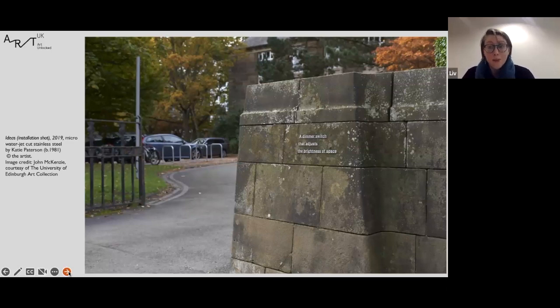And much like the other works in the collection, our commissions on campus are also integrated in teaching. We've been very lucky to be able to deliver seminars on Ideas and have visits to KB with students since its installation, and this has been a really fruitful way to engage with the work and learn more about it as it embeds on campus.